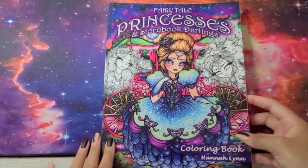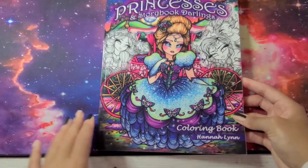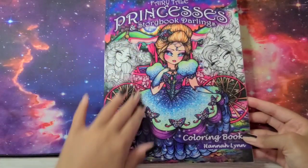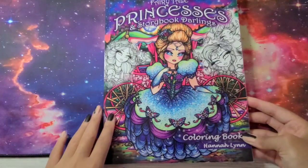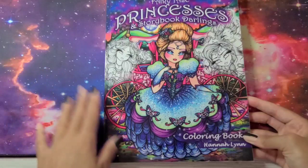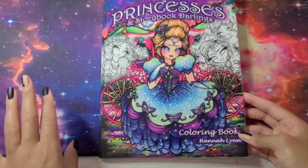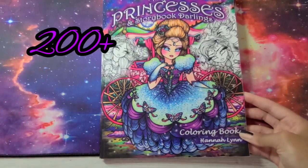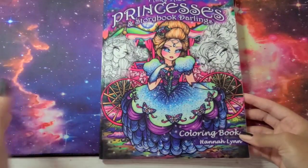Okay, so next I have a picture in Fairy Tale Princesses and Storybook Darlings. This is by Hannah Lynn. And I was not into Hannah Lynn for quite a while because I did not like the dark outlines. I was like, ew, I don't like that. I always thought they were cute when I saw them colored. But then I fell down that rabbit hole with Hannah Lynn, and I really do like her artwork and her art style. Also, I forgot to say that I'm going by pictures that have 200 plus likes. So all the pictures that have more than 200 likes are the ones that I chose for this video.